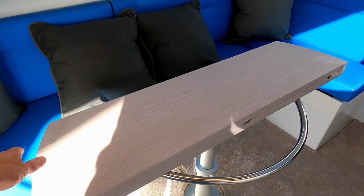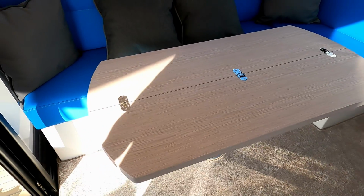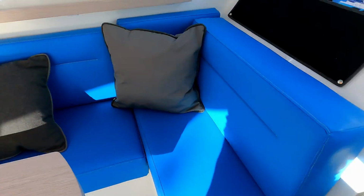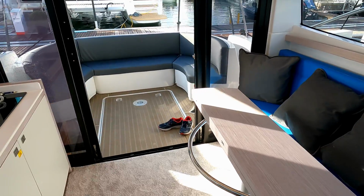This table here, as you can see, it's a double action table, so you can fold it out if you want a bit more dining space. You can choose pretty much everything you want really, wood wise and fabric wise. And that table, if you want to, pops outside. You can dine outside as well, which is really neat.